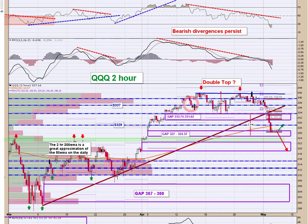Let's jump on to the Qs where most of the pressure has been. We're definitely on a sell signal here. We got the gap down, filled this gap, came on down. Now we're testing this gap from 327 to 324.57. We took a peek inside early in the day and have put in a little baby bounce, not much of anything at all.